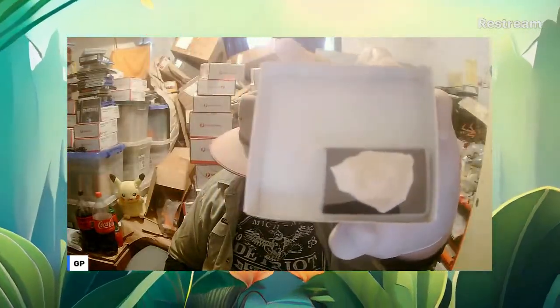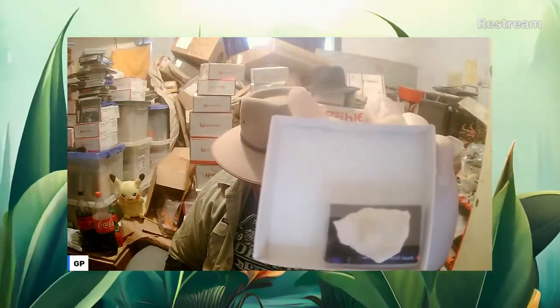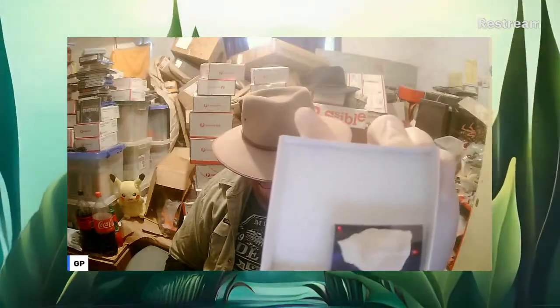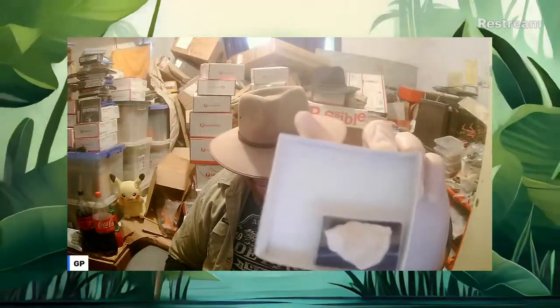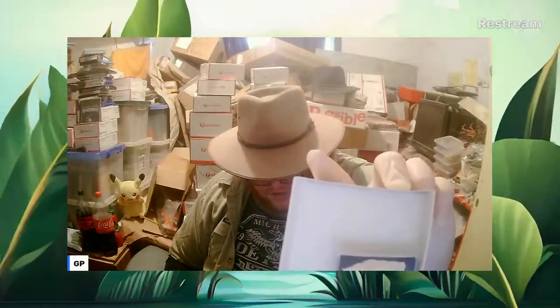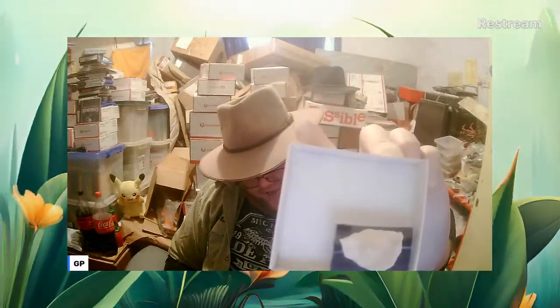Now, this one, how old would this one be? Dang, it doesn't really say there how old this one was. But it's pretty old, considering this specimen alone was found in 1851. So, pretty cool.